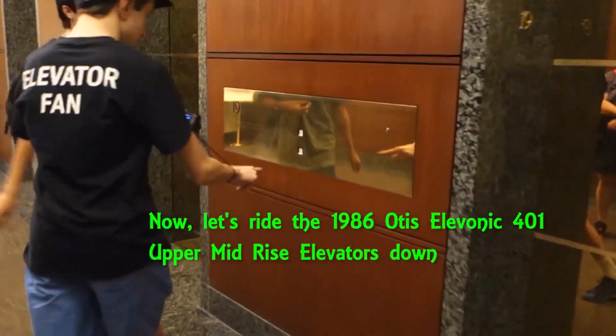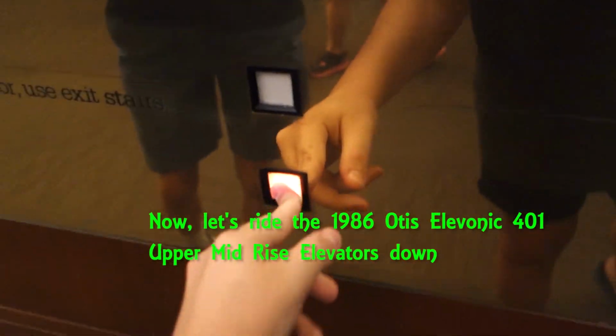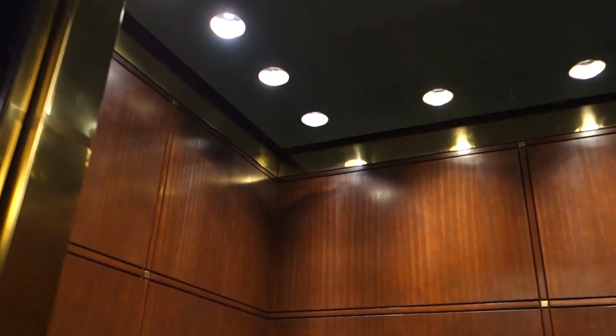Here's this bank. This is, I think, 16 to 20. I guess so. That one works. Let's get a look in. Yep, you're right. It is good to 20. Let's go down to the lobby.